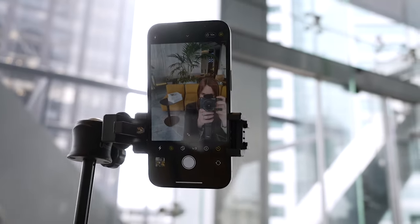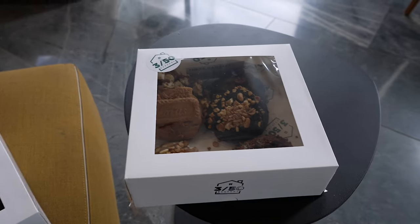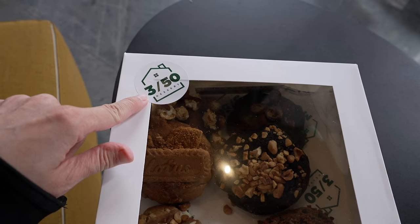So this is what we got here. I'll open them in a second. And this is the name of the shop. I will link everything under this video. But they gave me 12 cookies. 12. And they are this huge.